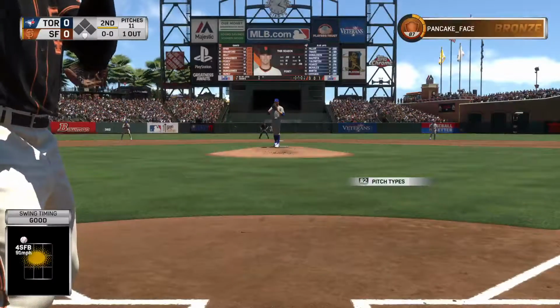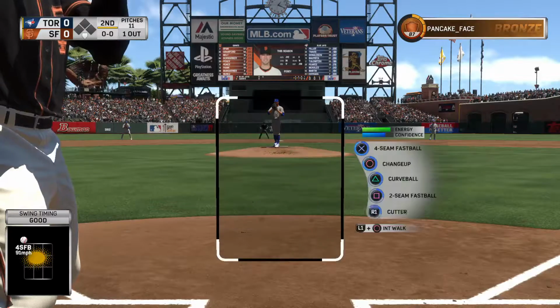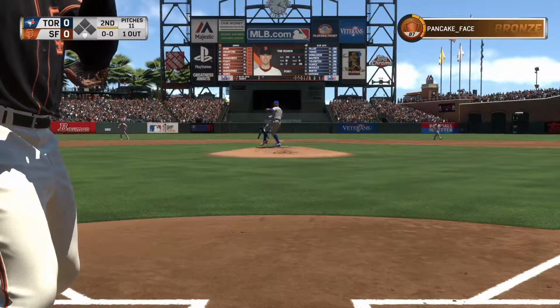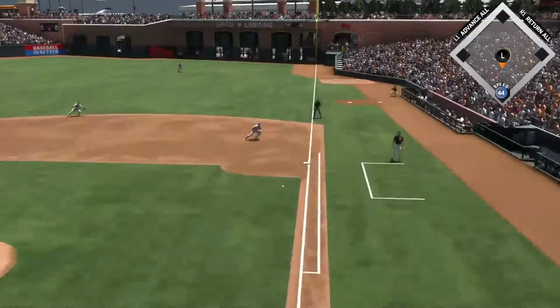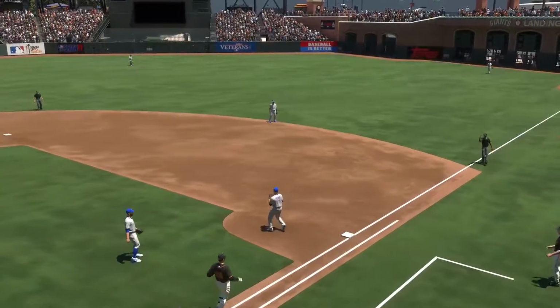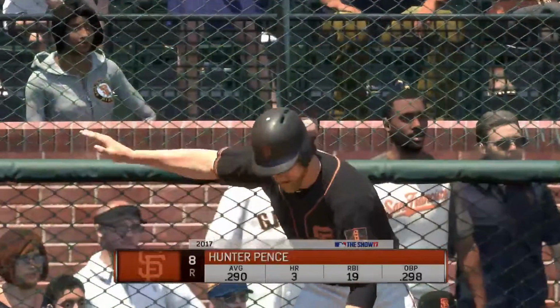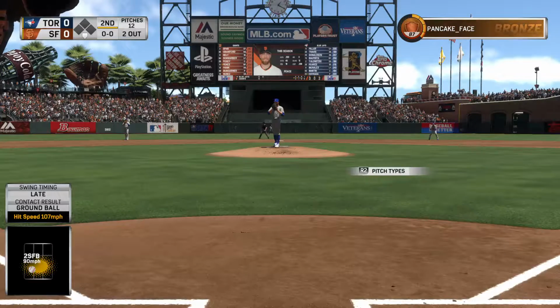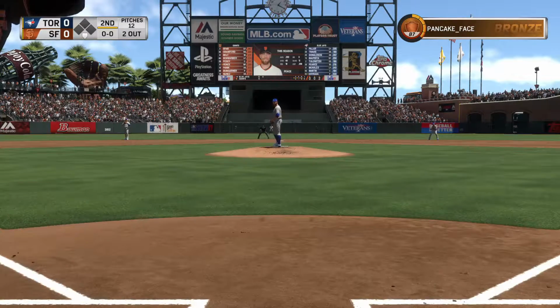Now in the box, Buster Posey. The season batting average comes in down in the 240s. A shot down the first baseline. The tag, and he is out. Settling in now, Hunter Pence. The average on the season sits right at 290 to begin the day.